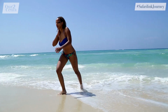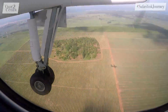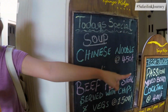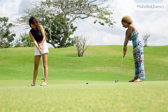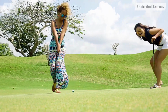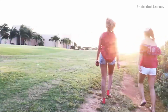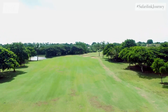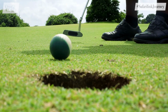After one last dip, we boarded a 15-minute Safarilink flight from Ukunda to Vipingo. Finally, it was time for some golf at Vipingo Ridge, a prestigious residential golf development set within a 2,500-acre estate along the Kenyan coast. Learning how to play golf at Kenya's top-ranked PGA Championship golf course definitely made things a little bit more fun.